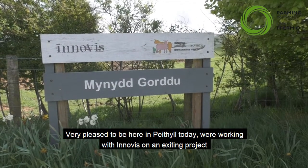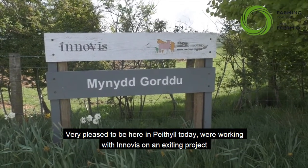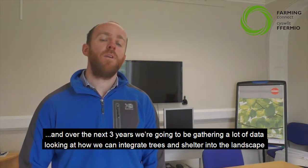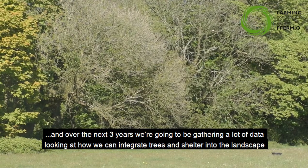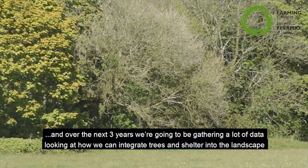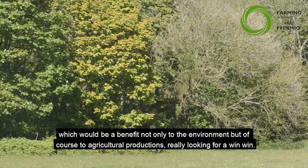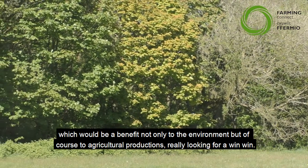We're very pleased to be here at PayThis today. We're working with Innovis on an exciting project, and over the next 3 years we're going to be gathering a lot of data looking at how we can integrate trees and shelter into the landscape, which will be of benefit to not only the environment but of course to agricultural production. So we're really looking for a win-win.